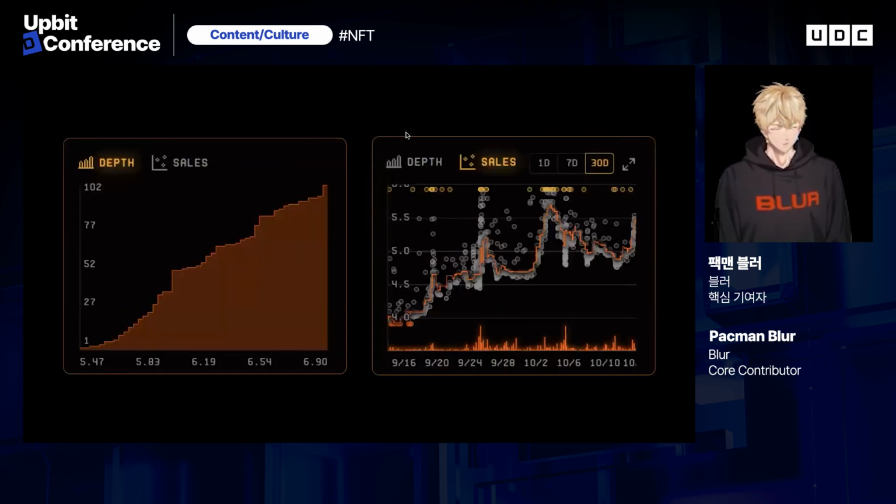And here are the different charts that Blur offers. You can see the depth chart and the sales chart, and the sales chart can even be expanded to a larger sales chart. And all of these advanced tools are basically creating a user experience that's much better for pro traders than any other NFT marketplace.